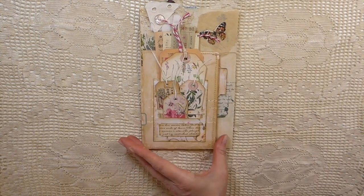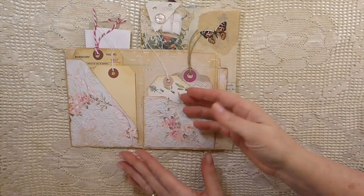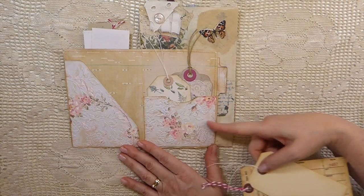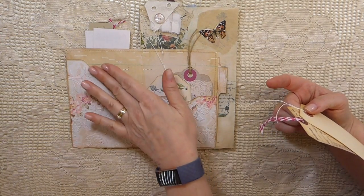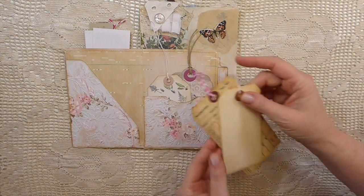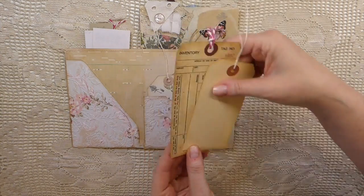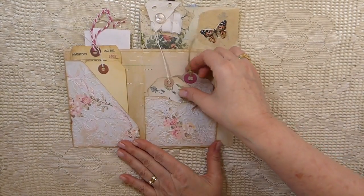But this is nice, because this is, again, the layering, and so that flips over. And then in here, look at, she's got, this has all been embossed. I love that, because I love to have that texture. Excuse me. This is old piano roll paper, and then an inventory tag, and then another shipping tag. Love those, because those are rare for us to get our hands on over here.